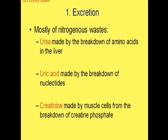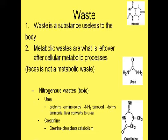Okay, so what's a waste? A waste is anything that our body can't use, so it's a substance that's useless to the body. Metabolic waste is something that's produced from our cell metabolism. So it's a byproduct of the breakdown of molecules. Okay, so feces is not considered a metabolic waste. Feces is just a plain old waste because it's stuff that we can't use.